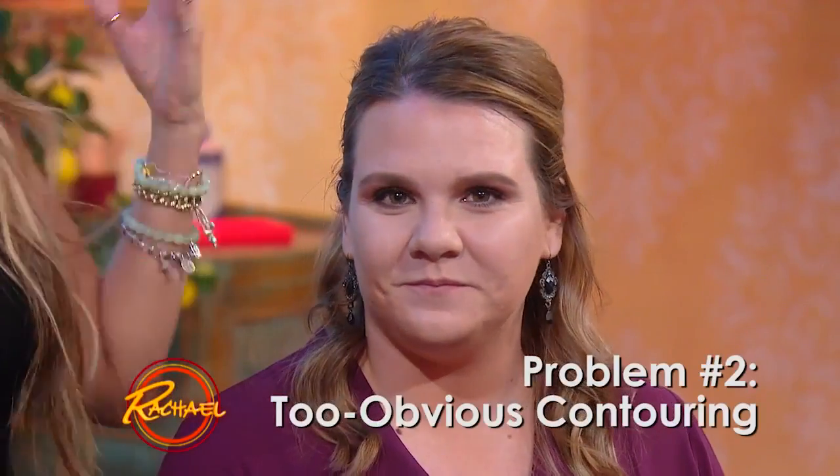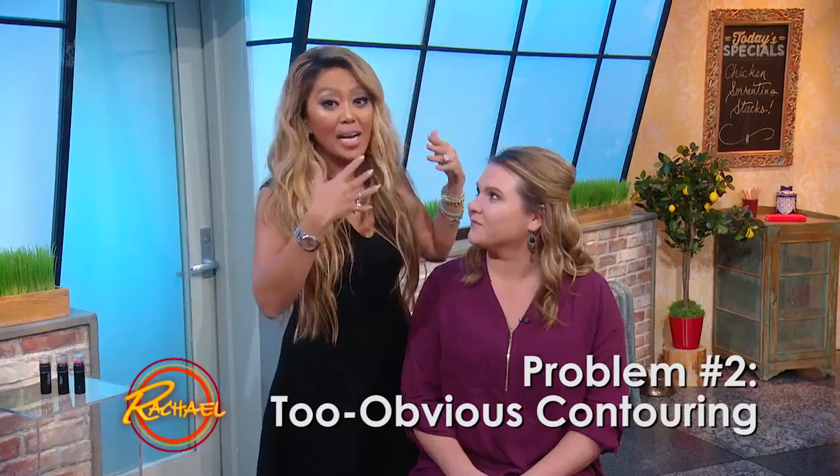Contouring is a great tip. It's basically minimizing or slimming, all those good things that we want to do. But the problem is either some people are so afraid of it that they don't do it at all, or they get a little cray-cray and they look like extras from The Warriors movie. I always call it the two little poo-poo stripes on the face. So it's a little scary.